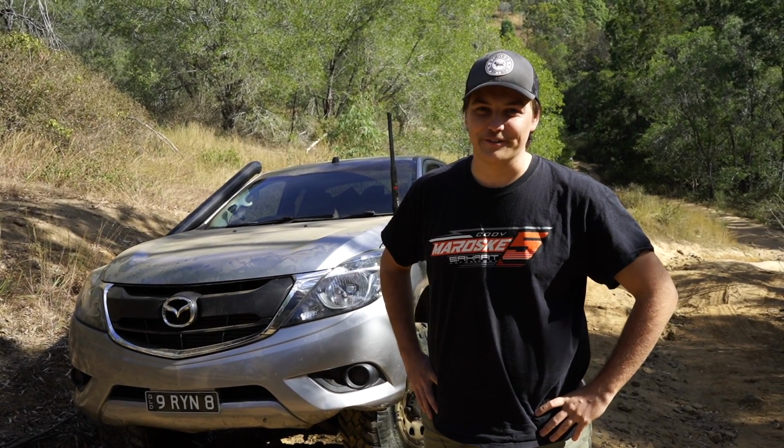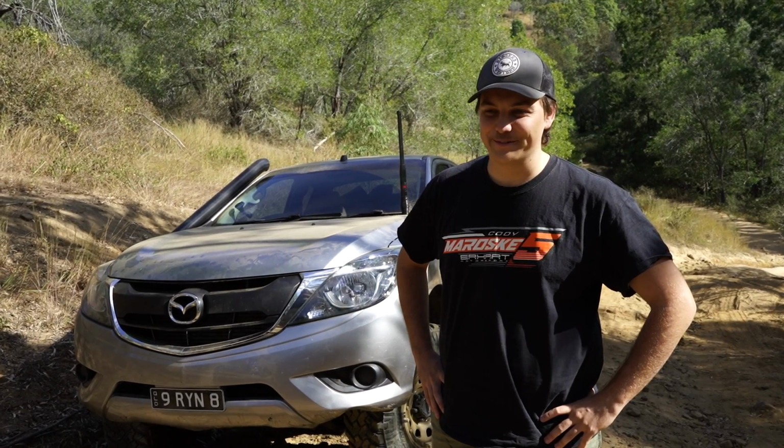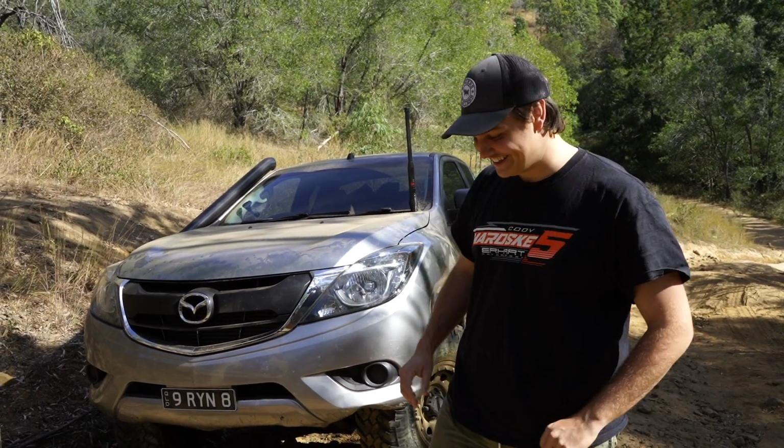We couldn't get it out yesterday afternoon, so we've had to bring a new tie rod back and just do it on the track. So it'd be a lot easier than trying to get it out of the park, but see how we go.